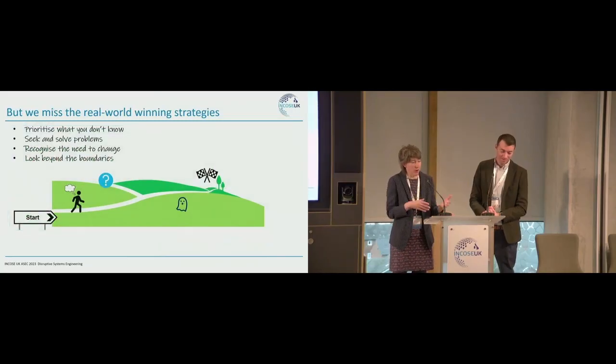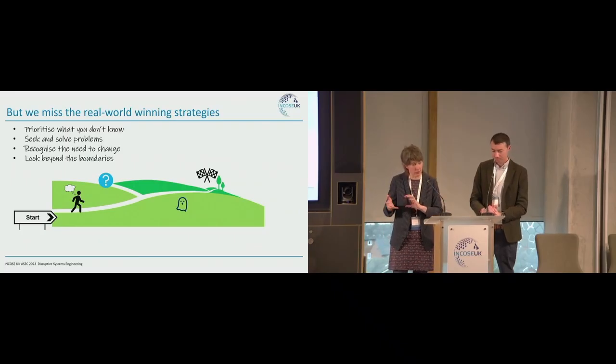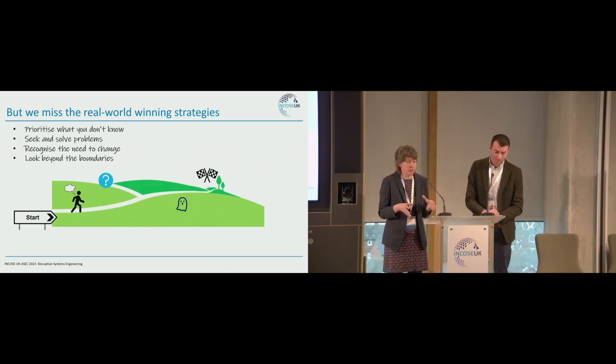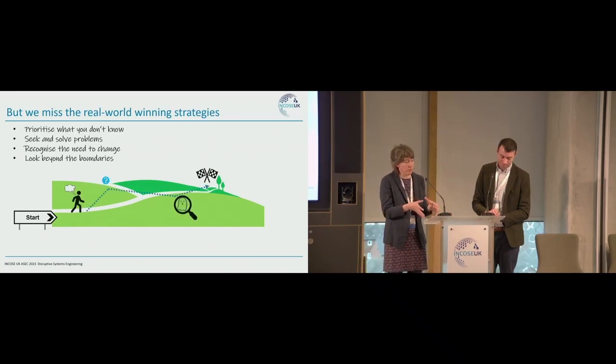So for our real world winning strategies, that is the strategies that will help us to deliver the goal, the value that is wanted in the real world, we need to prioritize particular problems. We need to worry about things that we don't understand, the stakeholders that we don't understand, areas where there's a conflict. And we need to be able to seek and solve problems, confront the scary problems, and recognize the need to change promptly and make difficult decisions promptly.